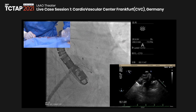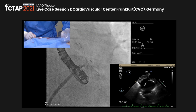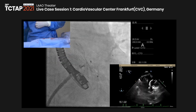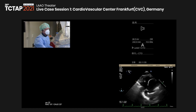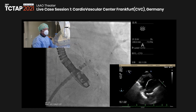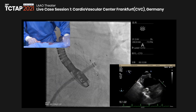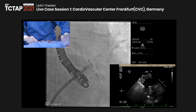So the reason why you can reposition as often as you want is that they also changed the design of the hooks. With the old Watchman, I repositioned it also as often as I wanted, but this was against the IFU. Still no change. But with this one, these hooks are a completely different design, so they can be repositioned as often as you want.